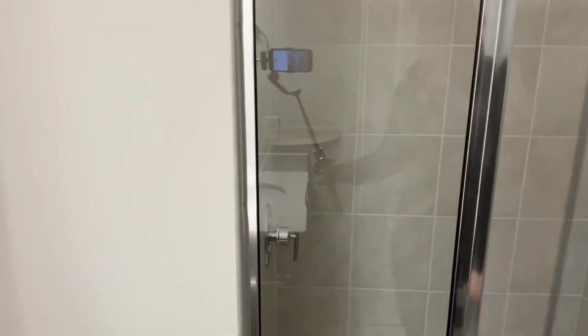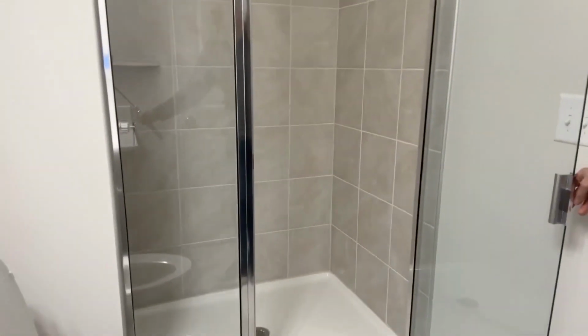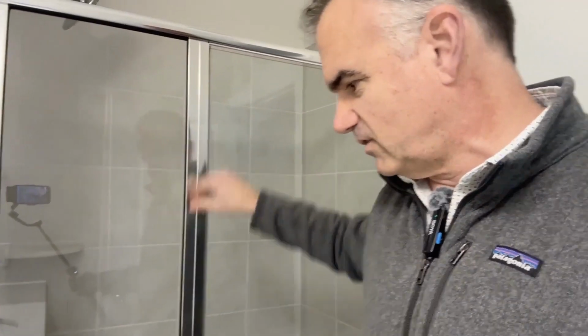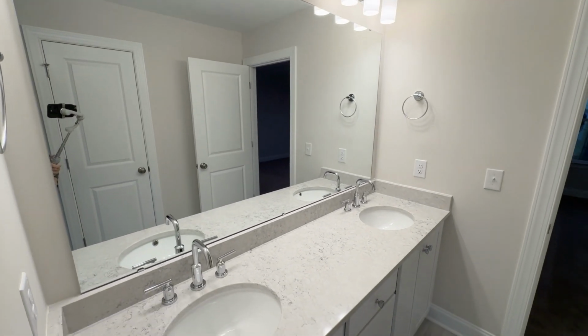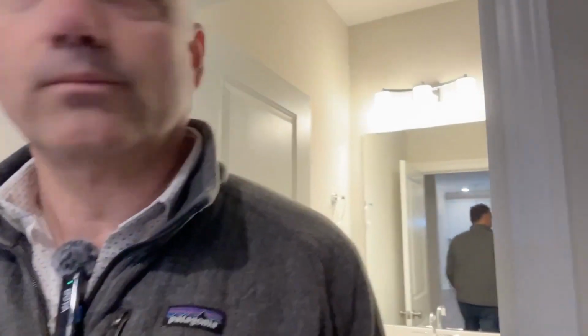So it seems like a lot of these builders are going towards these glass doors. I think they're okay. I'm gonna be honest, this is just a little flimsy. And it's just the nature of the product. And then they're also going with these mirrors, which have just these little clips on them to hold them in place. And I'm not a fan. So garage is in there, but most people don't really want to see the garage. So let's head upstairs.